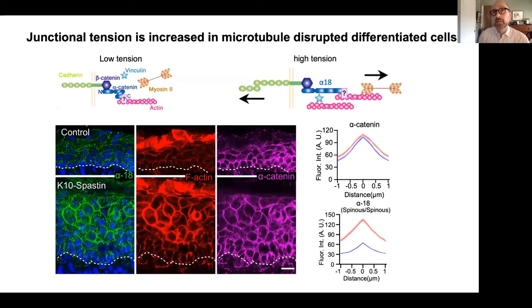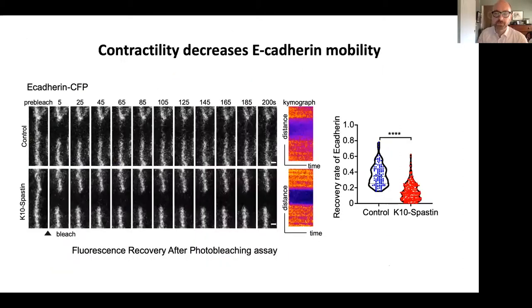So junctional tension can actually have very diverse effects on junction dynamics. There have been cases where increased tension has been reported to stabilize junctions and to destabilize junctions. And to understand what the effect was in this tissue, we turned to fluorescence recovery after photobleaching assay. And for this, we used an E-cadherin CFP knock-in mouse that was generated by the Clevers lab. And what I hope you can see here is that there is a really substantial stabilization of the adherens junctions when we get rid of the microtubules, okay?